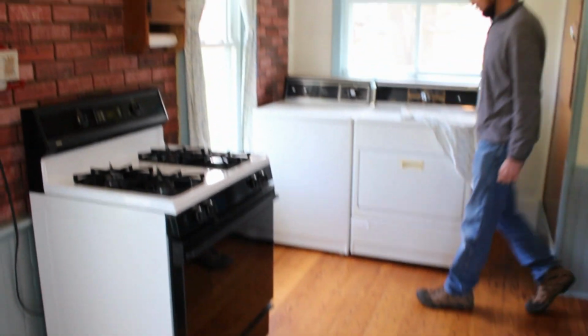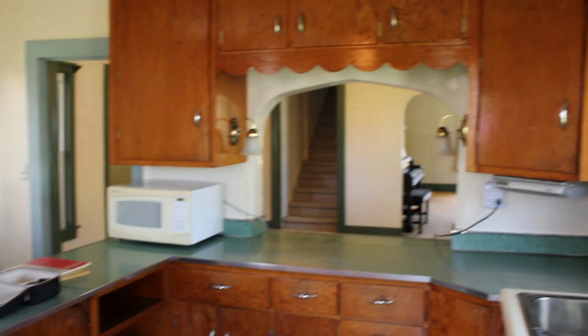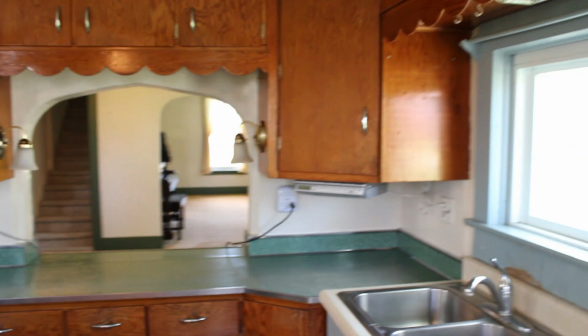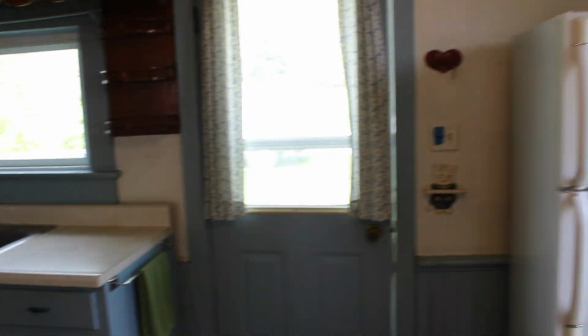Welcome to our new home. This is an old farmhouse built back in 1877. Last April, we flew out to check out our new home that we were going to be closing on. We saw a lot of potential in this charming old farmhouse, and we wanted to make it ours.